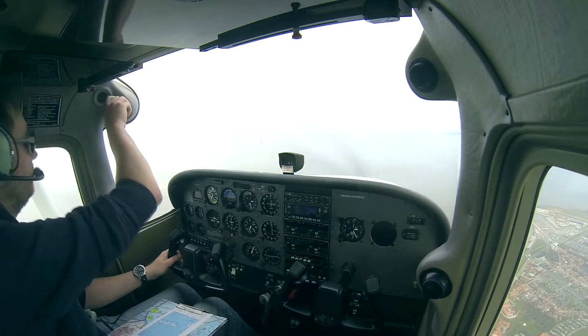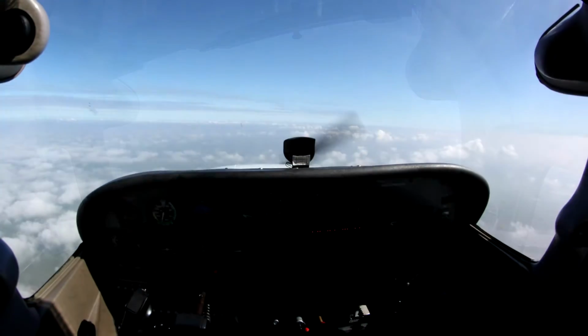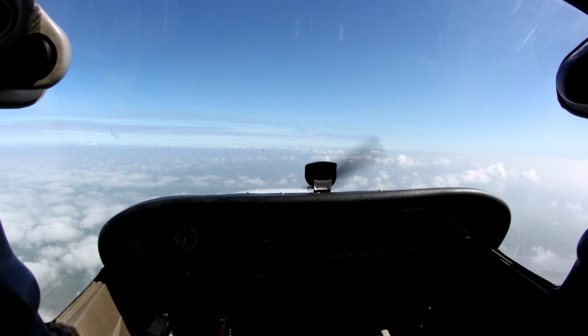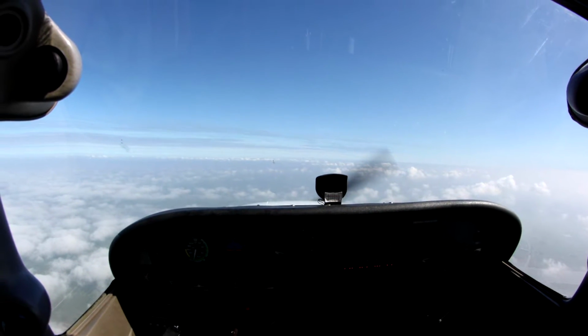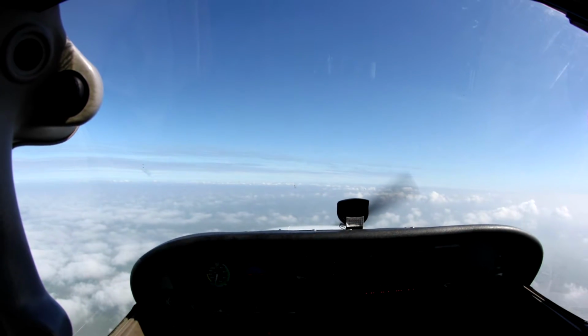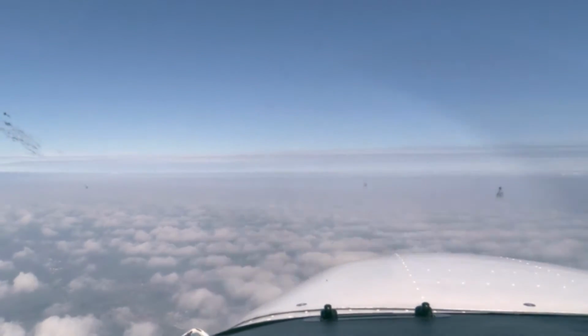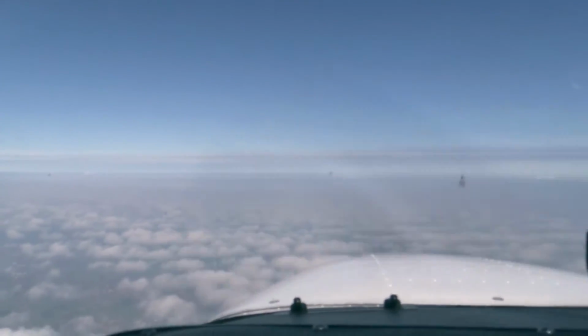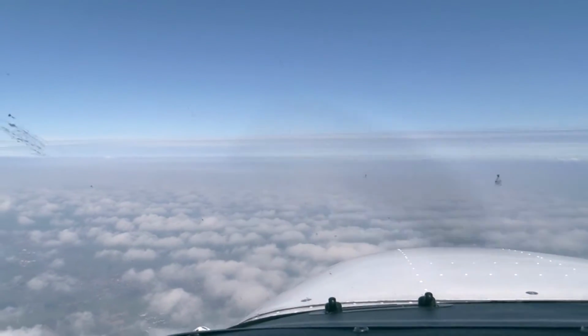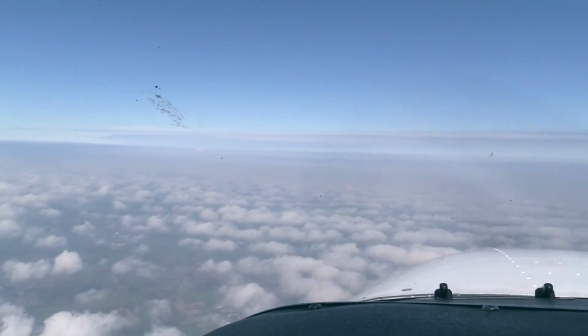What you saw in the beginning was flying over a cloud cover. So is this legal? Yeah, it's actually legal. As a VFR pilot you can fly above the clouds. However, you're not allowed to fly through clouds. And also you have to keep your distance. Flying in airspace Echo, that means I have to keep 1000 feet vertical and 1.5 kilometers horizontal separation to any clouds. And furthermore, I have to be able to navigate along my route.